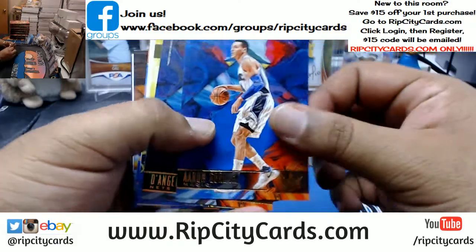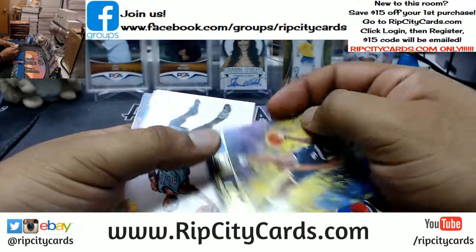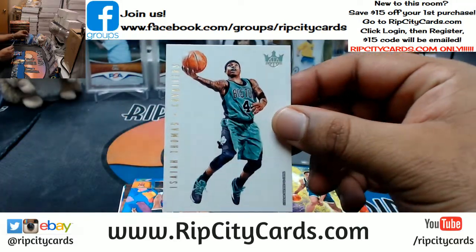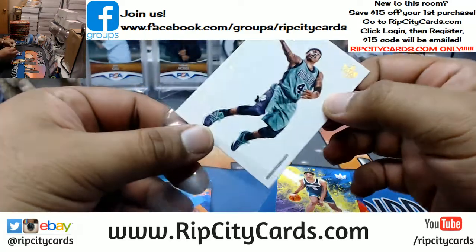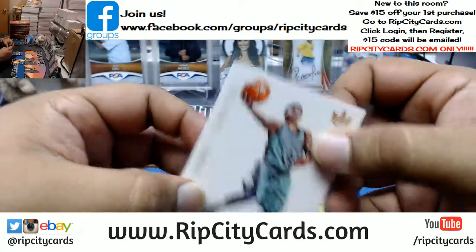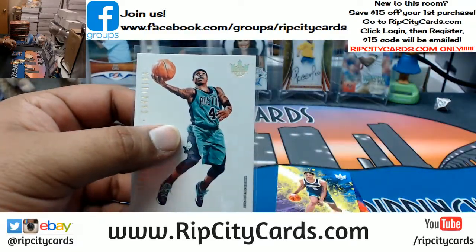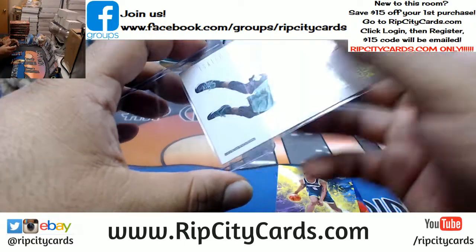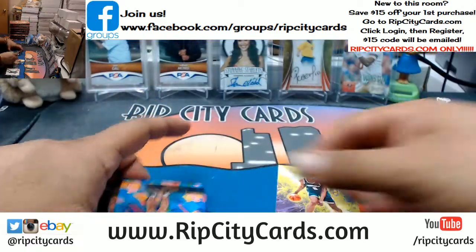Alright, so we got Aaron Gordon, D'Angelo Russell, DJ Wilson. That's one of the case hits right there, the blank slate. Isaiah Thomas of the Cavaliers. So even though he's in a Celtics uniform, goes to the Cavs. Alright, there you go. Go ahead and top load that. About one or two of these per case. That's why we call them the case hits.